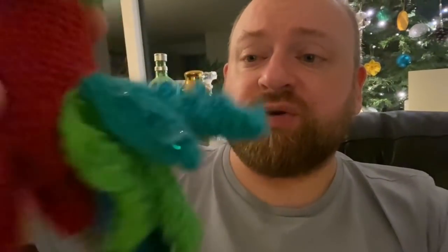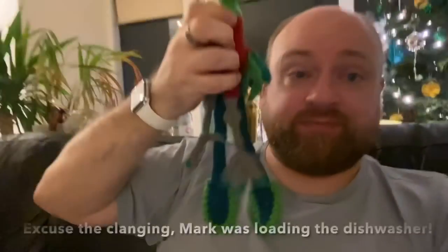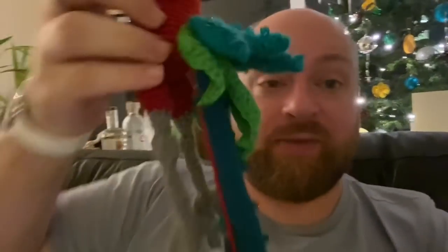So I've just sewn the tail piece into place. And she is just bonkers. You know what I'm trying to do. That's not going to work. Right. Kind of. Anyway, I'm going to carry on with the clue. So I've done the tail piece. That's now fixed into position. I now need to do the wings. But let me just flip you around and show you our guest.